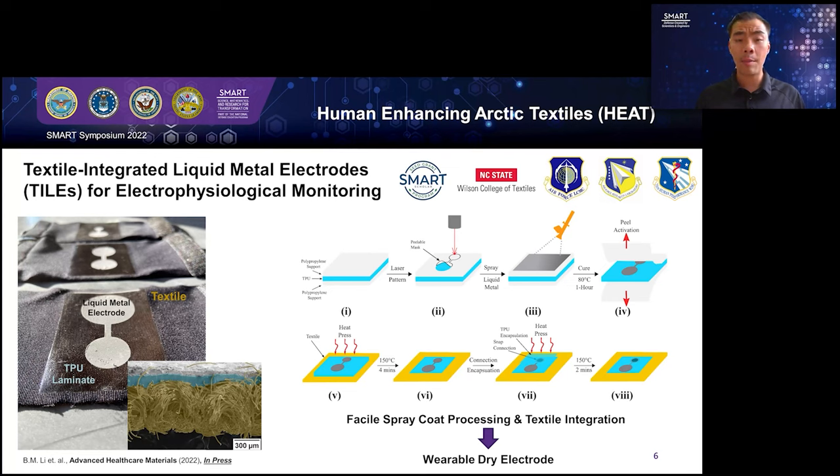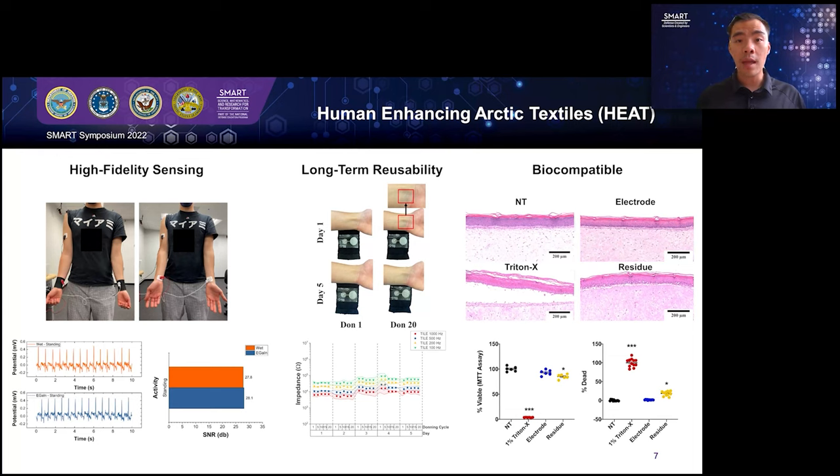So what we did was come up with a very easy, facile spray coating technique and textile integration process to create these tile, or wearable dry, electrodes. And what we found was that the liquid metal can actually sense electrocardiogram very well, comparable to the wet electrode, which is the gold standard electrode used in clinical settings. So great, our stuff functions just as well as the state-of-the-art electrode technologies used in clinical settings. We also showed that they're durable and reusable.